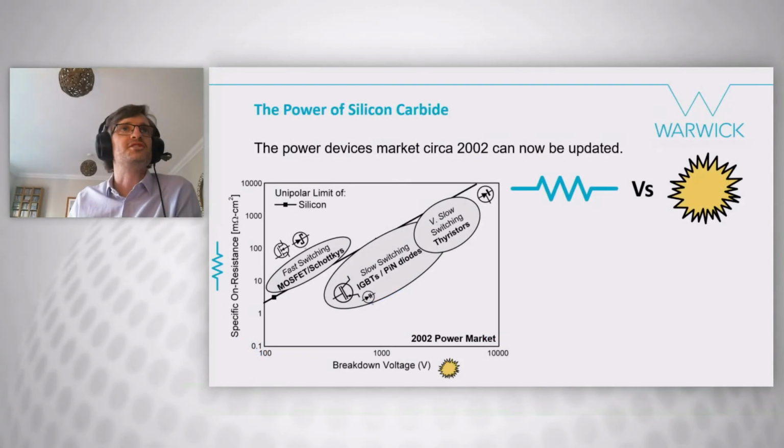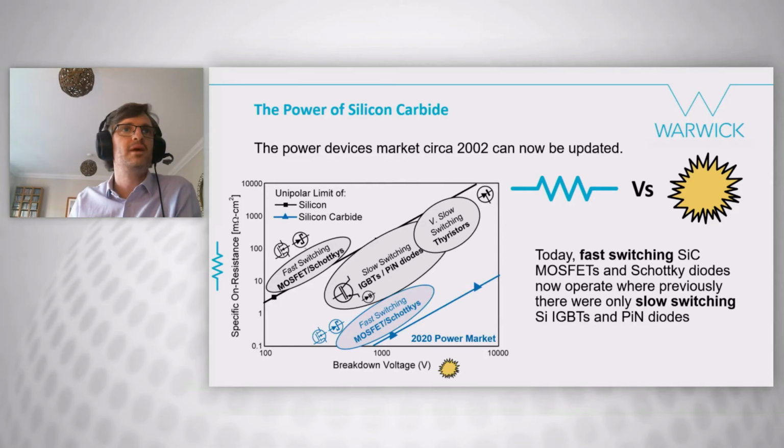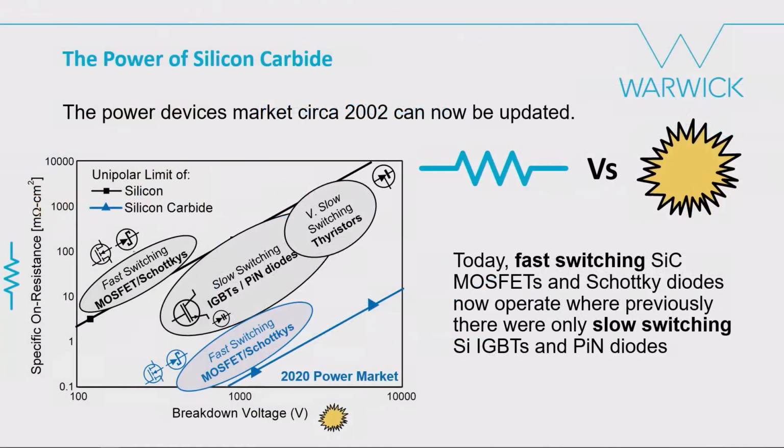So the power devices market, as it was in the early 2000s, can now be updated. There's the 2002 market, and we can update that now with the silicon carbide market as it stands today. Now on the market, between about 600 volts and 1700 volts, we have these fast switching MOSFETs and Schottky diodes that sit at the bottom of this graph, where previously there were only slow switching silicon IGBTs.